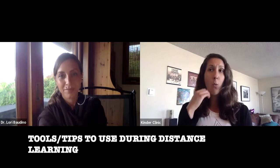Definitely like just simple hands-on things like, are you using your fidgets? Are you using your wiggle seat? Are you taking those movement breaks in between? I think a lot of kids are having, let's say, like three 45-minute classes per day or something like that. And what are they doing in between?